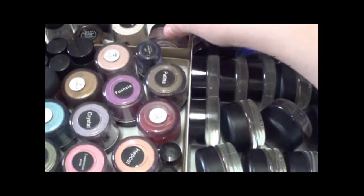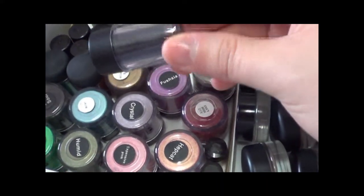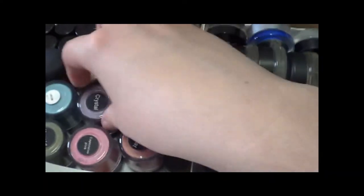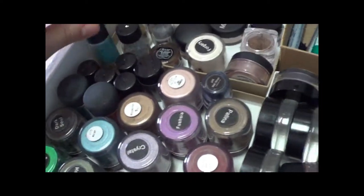Got a Mica Beauty pigment. And these are more of the regular pigments that aren't so shimmery. Got a black one here from Starlux. Couple MACs. Red MAC. NYX.